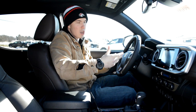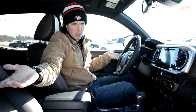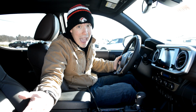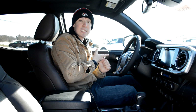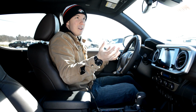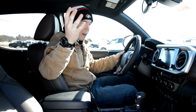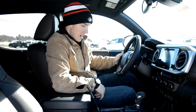And a lot of people might say, oh, well, you wouldn't need it. It's a pickup truck. It's not like other pickup trucks have a defrost on the back window. The GMC had a defrost on the back window. The Chevy has a defrost on the back window. And if I'm not mistaken, the Ford does. So it's like, Toyota, you're Toyota. Why can't there be a defrost on the back window? It's the little things, you know.